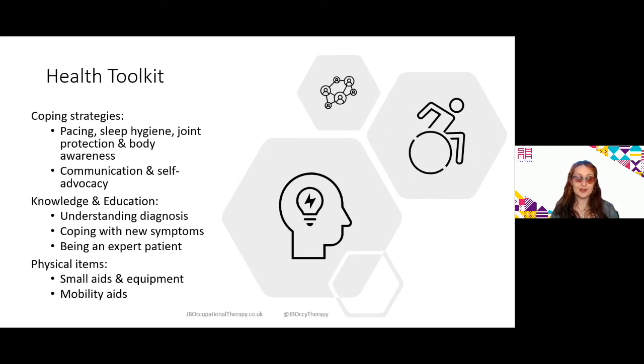In addition to the coping strategies, you also need a decent bit of knowledge and education. So this may be understanding your diagnosis, knowing who to turn to with a new symptom, or if you need to get referred on, or what support you can access. It also includes the kind of expert patient skills where, particularly if you're dealing with a rare condition, you may have to get quite good at explaining things to doctors. They don't know everything. Us healthcare professionals need to learn too.